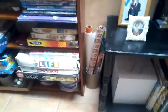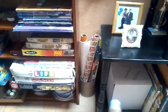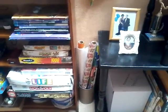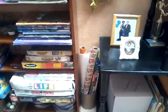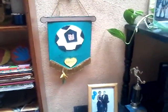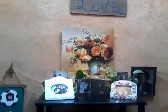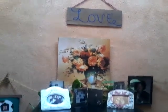In this little corner, I repurposed this little canister, and I house all my wrapping paper in there, and that works out well. On the wall, there's this little art piece my daughter made for her daddy for Father's Day last year. And on the wall, this photo, I used the frame and I didn't want to get rid of the photo. So that's up here along with this love sign.